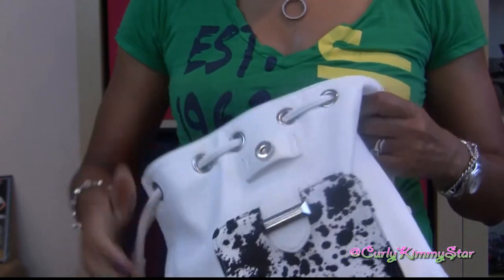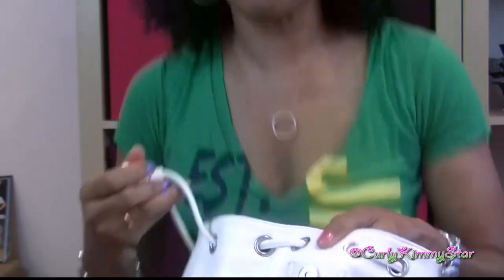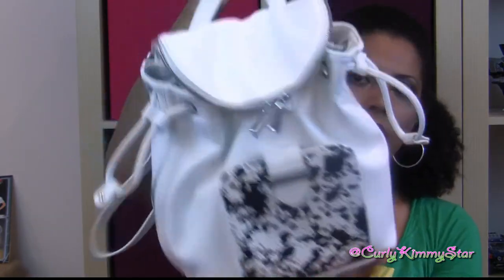Okay, so the drawstrings for the backpack are on the side. The ones I've always seen in the past are in the front. And the problem with it being in the front is that when you then try to snap the bag, you've got these drawstrings right there that are in the way. So the drawstrings are on the side. You just tighten the bag and then you snap it. So that's pretty much it.